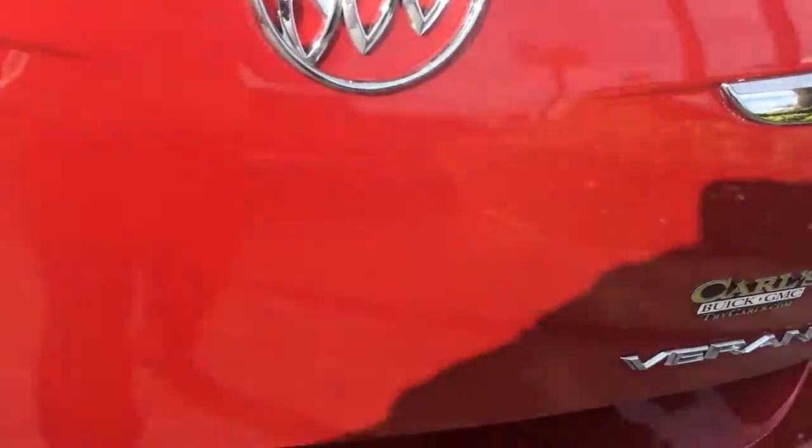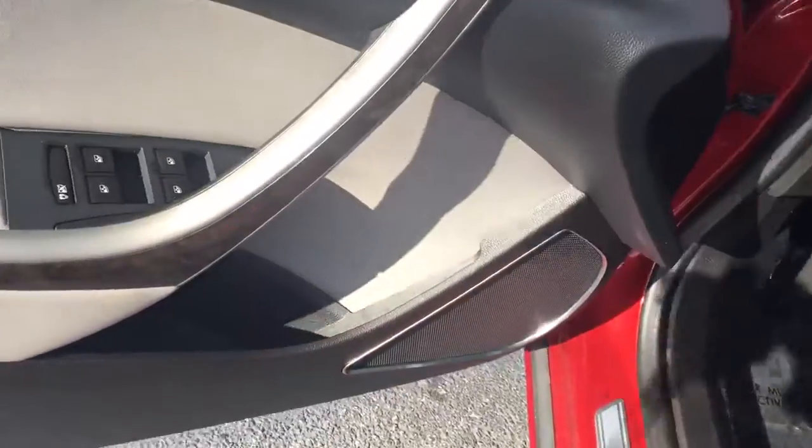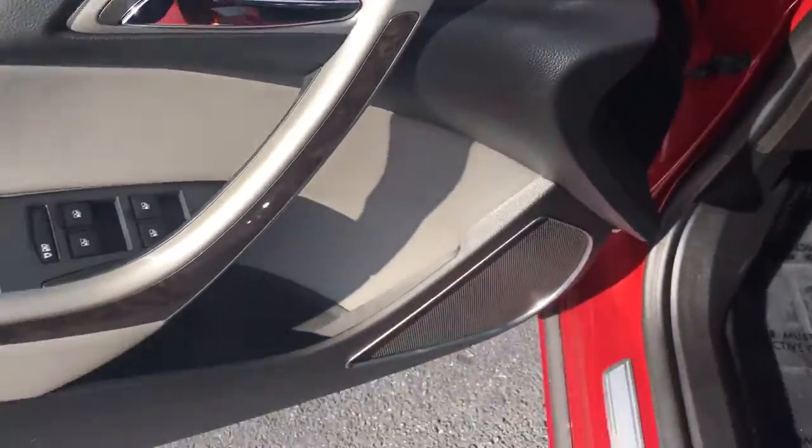Show you the trunk area here. It's all the floor mats. Very nice titanium interior. This vehicle comes equipped with power locks, power windows, power side view mirrors. It's both key fobs.